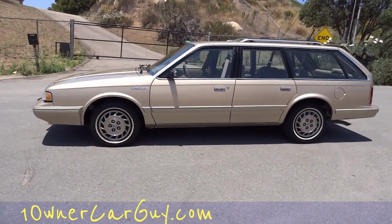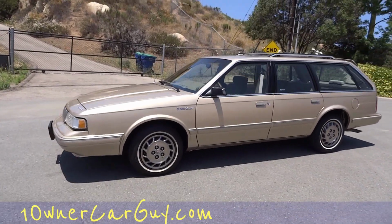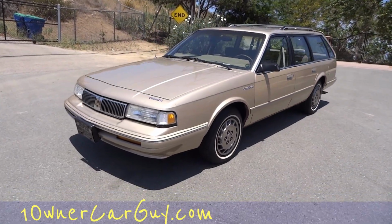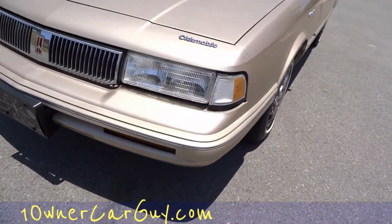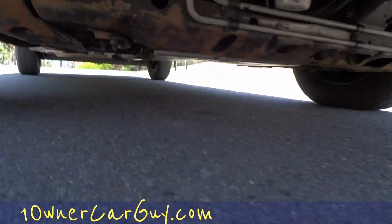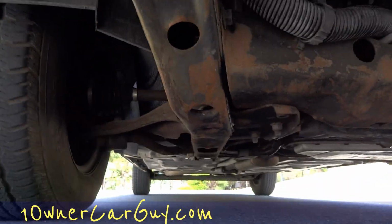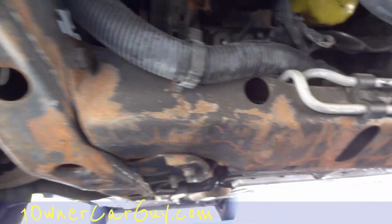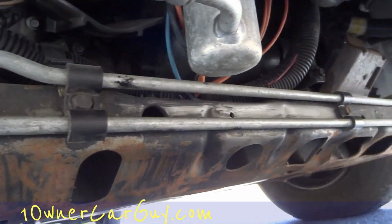Okay, well, trying to block the wind too, and hopefully you don't get too much of it. And let's show you underneath. Clean as can be. A little patina in areas where the paint chipped off and stuff. But just as nice as it gets, man. Just as nice as it gets.